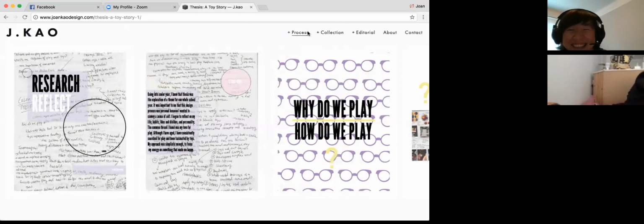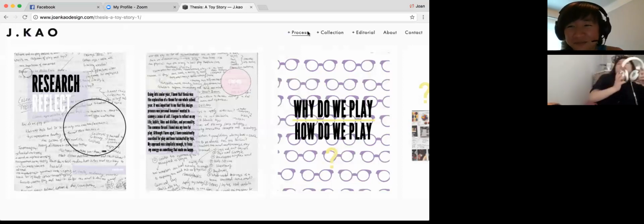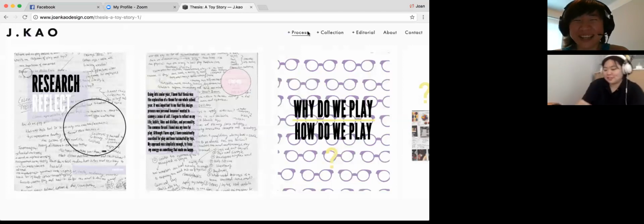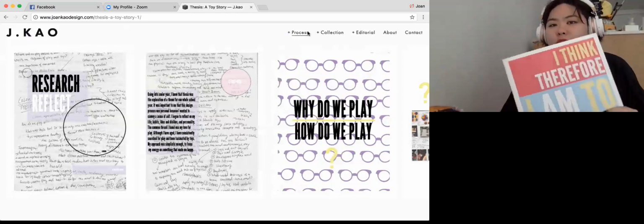Okay, thanks. I've got like 10 more books, so I'm just going to show you two briefly. So this is actually a section of my book.